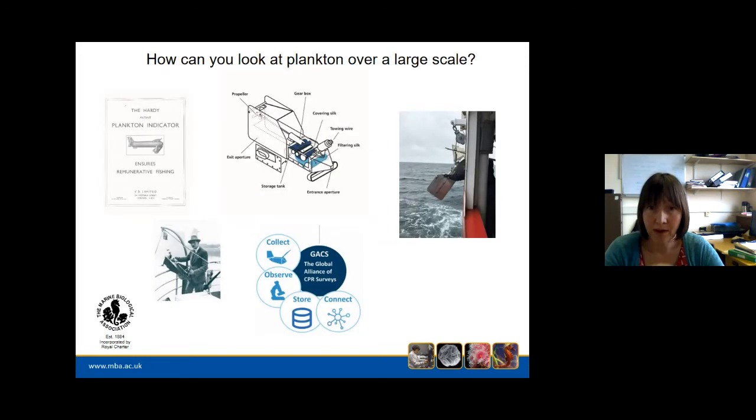How can you look at plankton over a large scale? Originally, the Continuous Plankton Recorder Survey was devised to solve a problem with herring catches and to investigate watercolour changes that were happening around the British Isles around the 1930s. A very clever chap called Sir Alistair Hardy invented the CPR device, and it was first towed from the commercial vessel, the SS Albatross, in 1931 between Hull and Bremen.